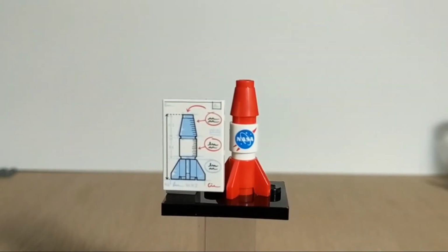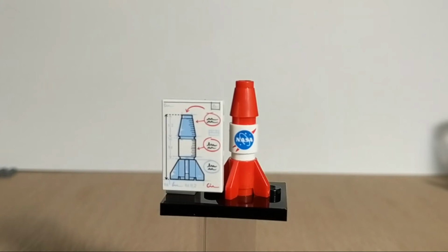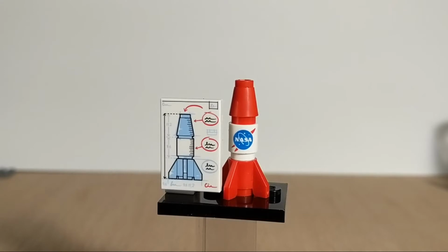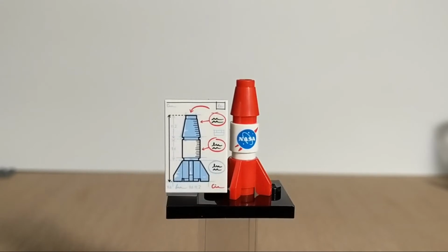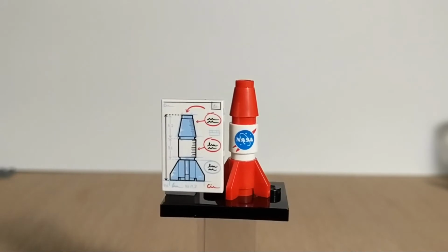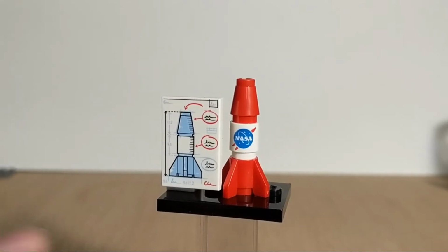So that is a pretty cool piece to get, especially with the other partnerships. Our Apollo lander, the Saturn V, Lego and NASA seem to have a pretty good deal going on right now, kind of putting those brands together for a very good result.